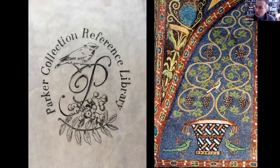And in order to acknowledge this, the museum's library has a small discrete unit that we call the Parker Collection Reference Library. And we've created a separate book plate for the volumes from this research library collection. It shows a bird and berries, and we wanted to make it meaningful. So the model are early Christian and late antique depictions of the souls of the righteous in paradise, as you see in this detail of the mosaic decoration on the east wall of the Cathedral of San Vitale in Ravenna.